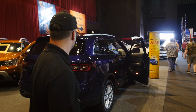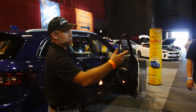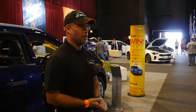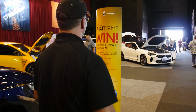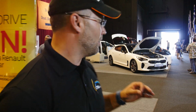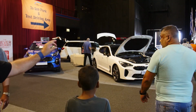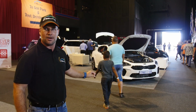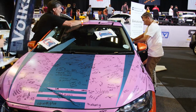Then we've got Renault with us over here as well as Toyota. I believe that these guys have launched a brand new RAV4 with us as well, so it's the first time some of these guys are going to be seeing this car. And then we've got quite a special car, which are these ones over here. This is the Kia Stinger. I believe they only brought a very limited amount of these into the market, and I believe that this is the last one that is left in the entire country.